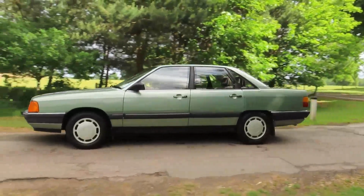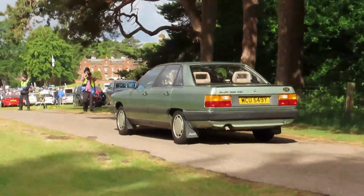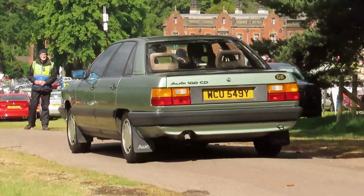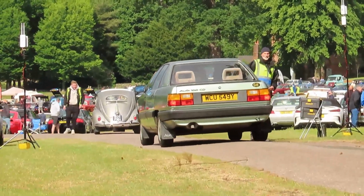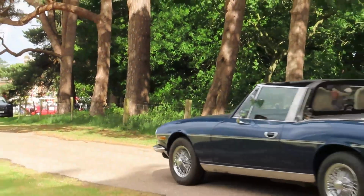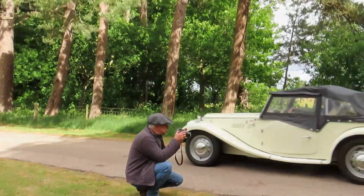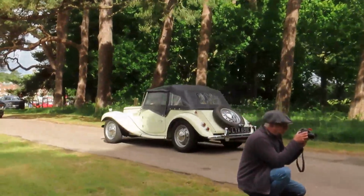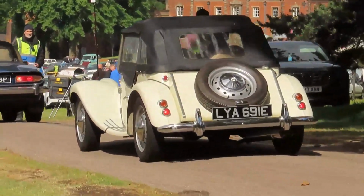Another car that you could say time forgot, coping with the speed bump very well, and that's another sort of car that you don't see anymore, an Audi 100 CD. Very original it looked as well. What else do we have? Triumph Stag. Those are always popular old cars, and that is an RMB Gentry. It's basically quite a convincing replica of an MGTF from the 1950s.